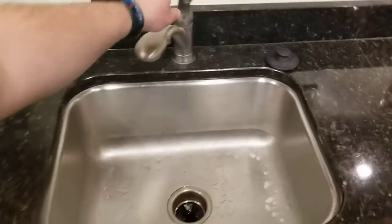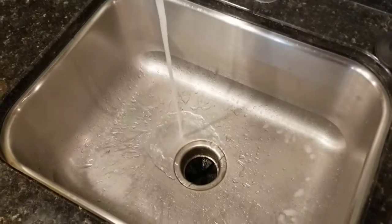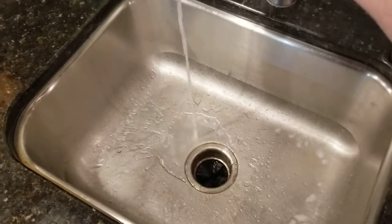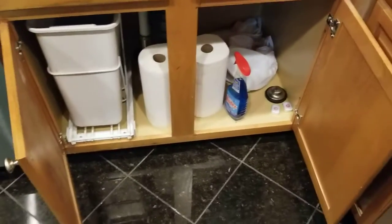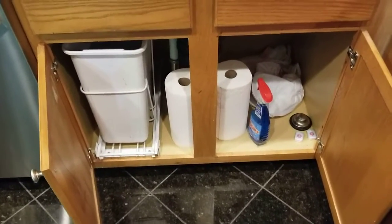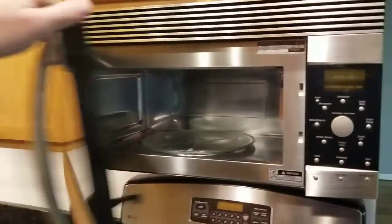Sink right here. Hot water works, sink works, garbage disposal works. No problems there. Underneath, there are going to be some house items provided for use, as you can see, and the roll-in trash can. Feel free to use all those. Right over here is going to be the microwave. Again, undamaged. Might be showing some general wear from use, but no problems there.